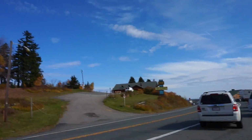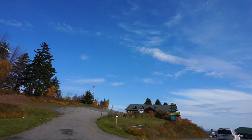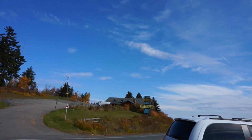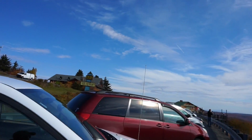Alright, so we arrived at our actual destination for the day, which is Hog Back Mountain. So, when I was a little kid, I used to eat up there with my grandparents. I remember that. I think they burnt down like 3 times, but it didn't look that nice last year, so I don't know if they're getting ready to reopen it or what. But yeah, here's the view.